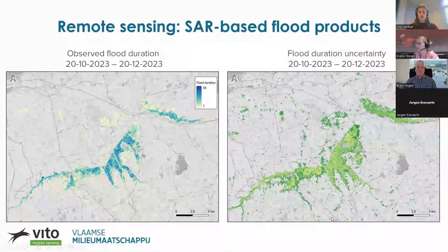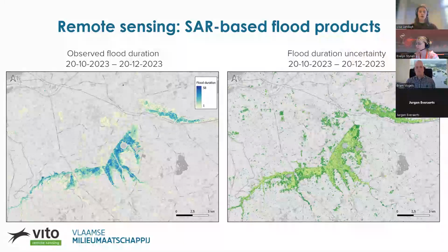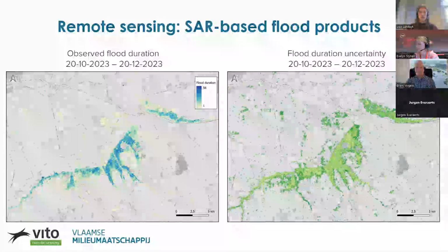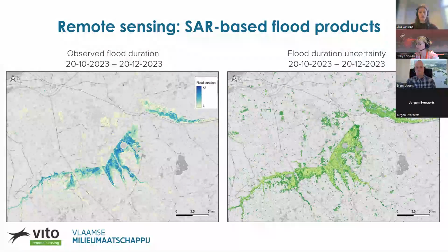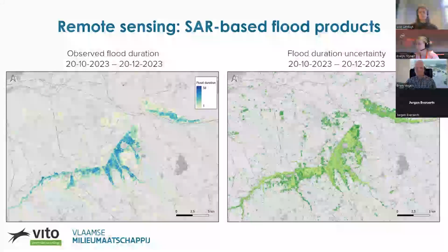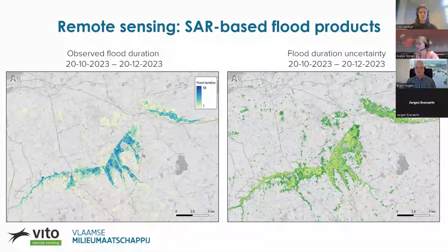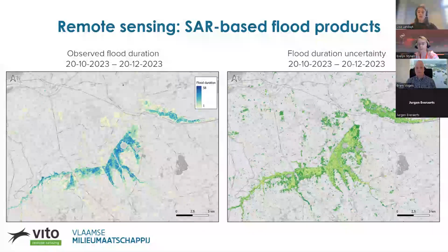We also have a product providing information on the flood duration. So here we're going back to the flooding of last autumn at the IJzer River, where on the left you can actually see the deduced flood duration on the pixel level for the basin. So you can actually see how many days a certain location was flooded throughout these 2 months. Of course, as we don't have observations every day, there's an important uncertainty to be taken into account here. So that's what you can see on the right.